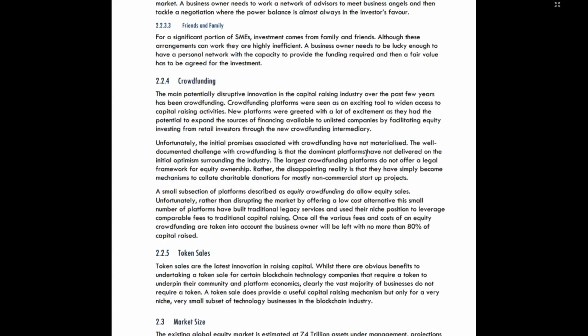Crowdfunding, again, might be suitable for certain types of businesses, but not for all. So again, it's got drawbacks. It's slow, it's complex. You have to devote a lot of time for a crowdfunding initiative. You can't just put your idea out there and expect it to go. There's a lot of time and effort involved, and fees are expensive too.